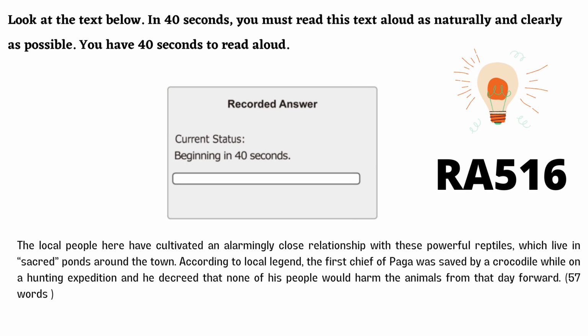The local people here have cultivated an alarmingly close relationship with these powerful reptiles, which live in sacred ponds around the town. According to local legend, the first chief of Paga was saved by a crocodile while on a hunting expedition, and he decreed that none of his people would harm the animals from that day forward.